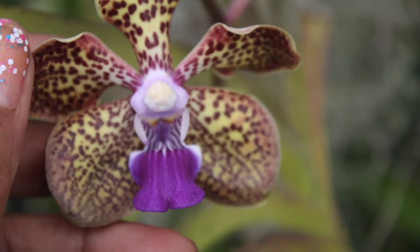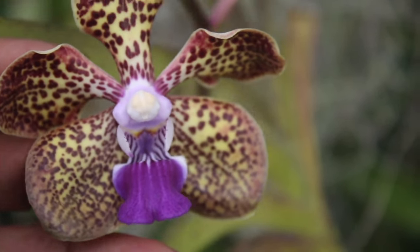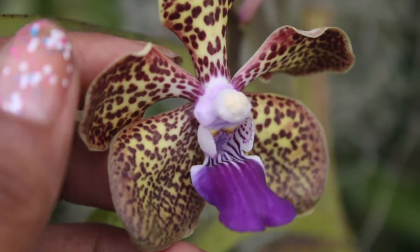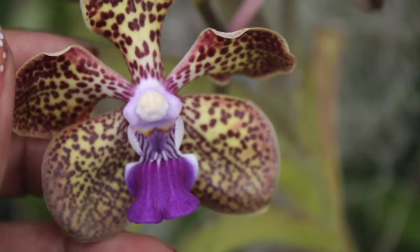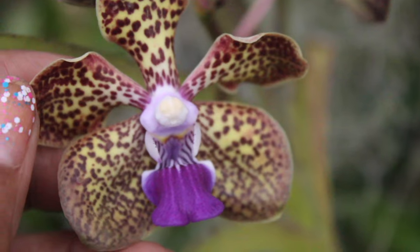And also another factor about this orchid, which is quite a delight to me, is its very strong fragrance, which gives a grape scented fragrance. So very unique, very bold, very expressive, and is why this is one of my favorite orchids.